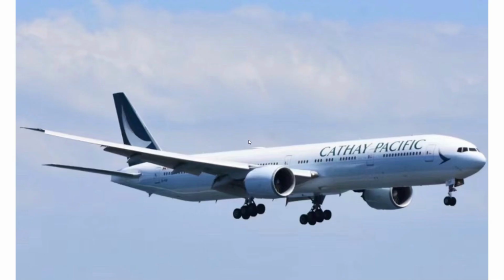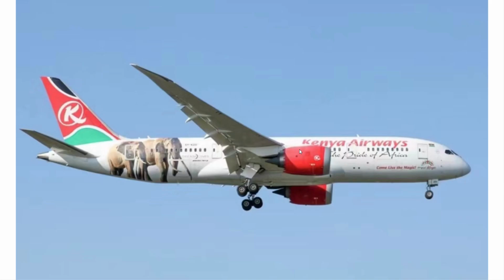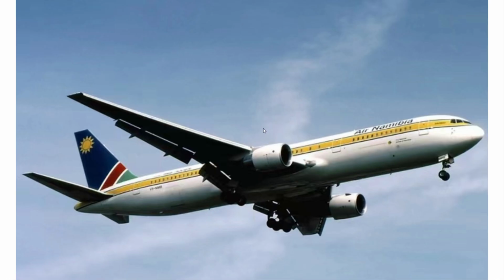They've also announced a Cathay Pacific 777-300 in the new livery, so I know a lot of collectors have been looking forward to this aircraft. They've also announced a LL 787-9 in their new livery, so there you go. They've also announced a Kenya Airways 777-8 with a beautiful special livery on this. That's a beautiful aircraft. They've also announced an Air Namibia 767-300.